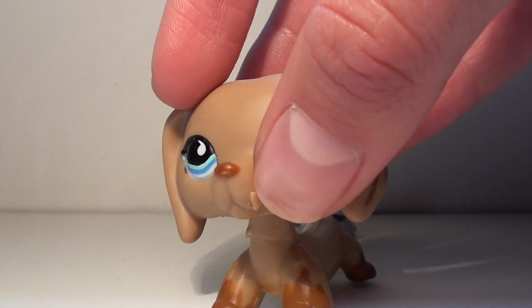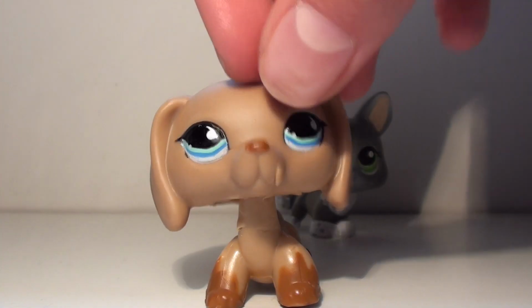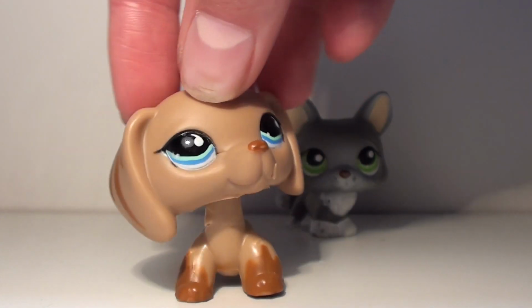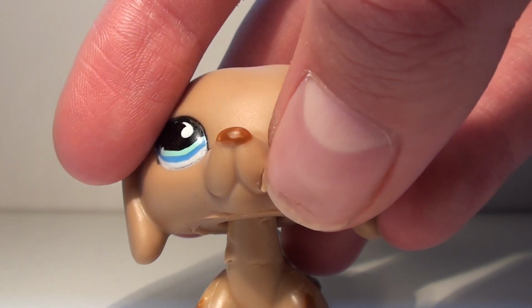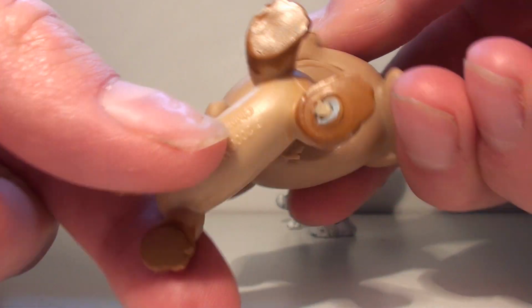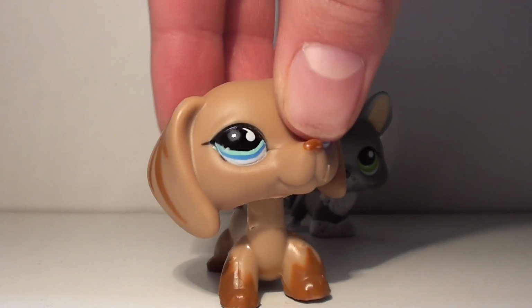This one is a little bit damaged. There's a dog that has bitten it, and I actually did not know about that before I got the LPS. But it's okay because it was a pretty good price for a dachshund. You can see right here there are loose pieces of plastic on it. The magnet is also a little bit messed up. I'm pretty sure you're able to fix it if you want to.